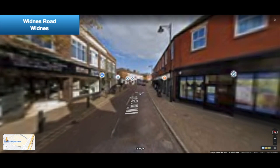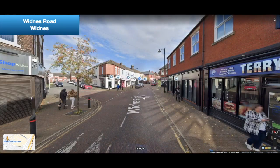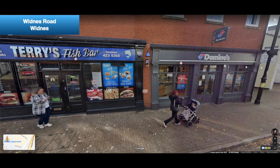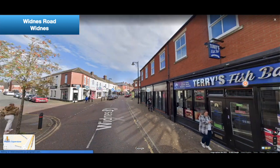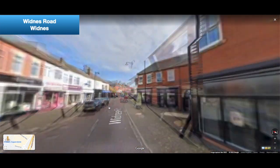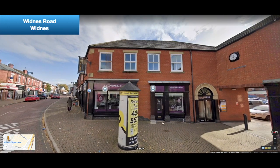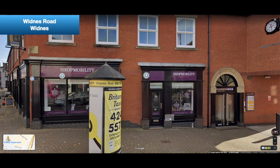We are going up Widnes Road, and yeah, there's a Domino's Pizza and Terry's Fish Bar, which has got pretty good reviews. And surprisingly, as much as I love my fish and chips, that is one place I've never been to. After what I ate during Christmas, I'm not sure if I'll be able to eat stuff like that for a while.